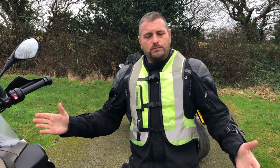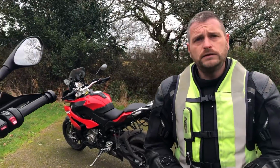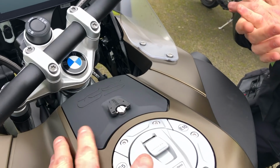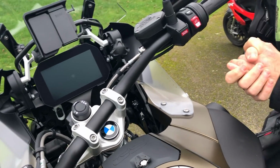But where do you go on a bike that does everything so well? It must be really difficult to come up with something majorly different. I think it probably is. They're just cosmetic changes in some of them, like on our bikes. This is the same colour as the tank. It's black anodised handlebars.